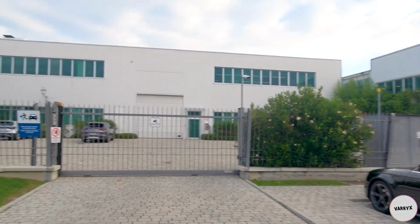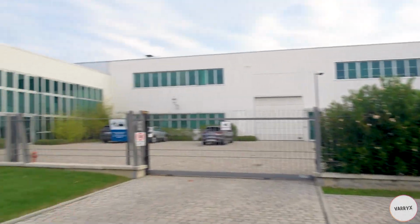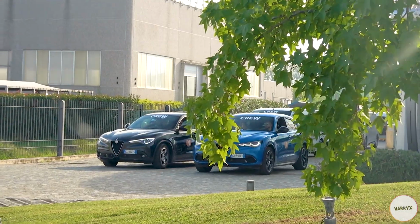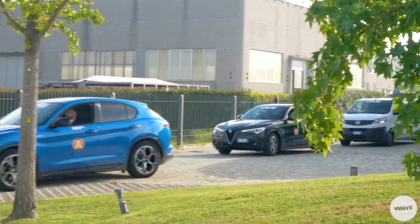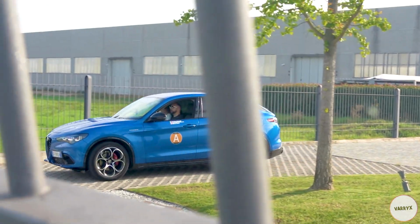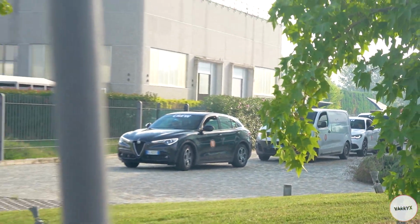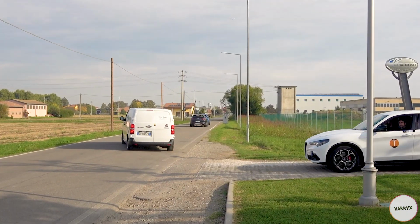I will need a lot of that, but I can't wait to see the beautiful cars getting out from the factory. Okay, now that's kinda interesting. These are the support cars for the Raduno, of course. Crew cars, you see the numbers. Okay, I guess we are getting ready, huh? Just a couple days, guys. I can't wait.